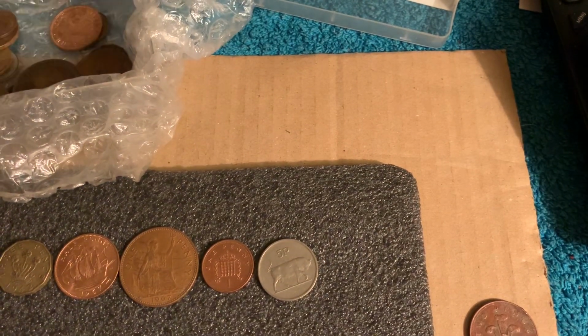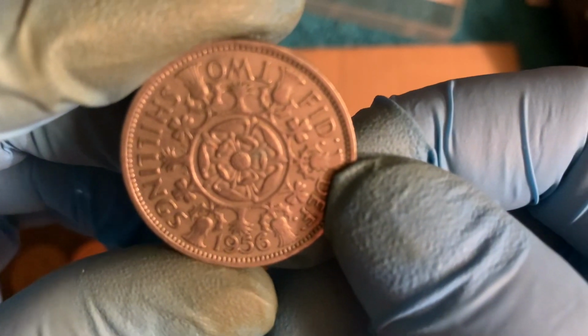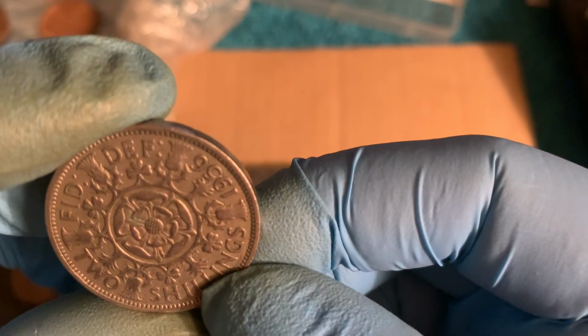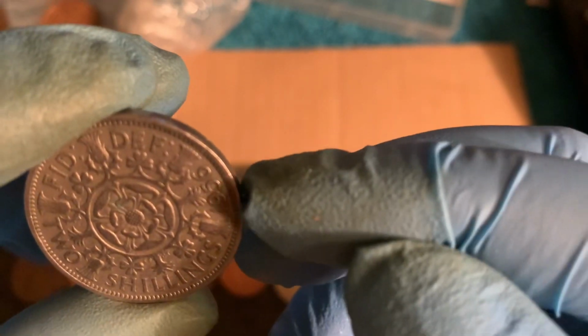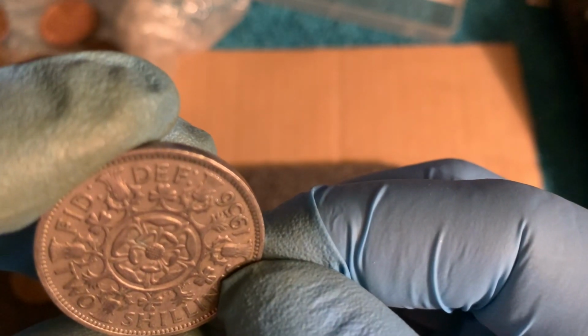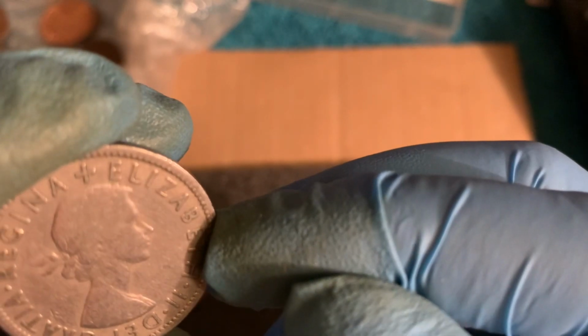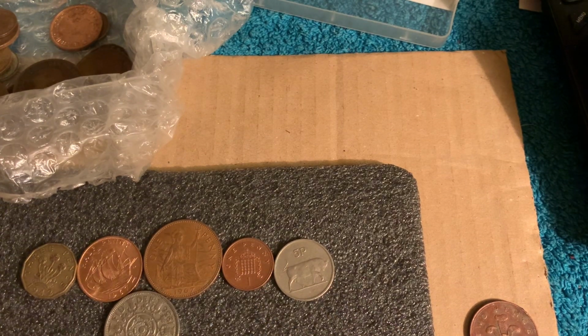Two more, my sweetie. Oh, lovely. Ooh, 2 shillings and sixpence. Okay. 2 shillings. Yeah, that's the right way around. Okay. 1965. That's a very nice coin. Very, very nice. It is. I'll put that one there, I think. What's that? 3, 4, 5.